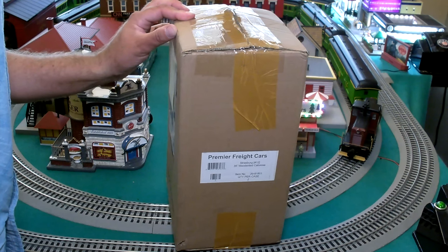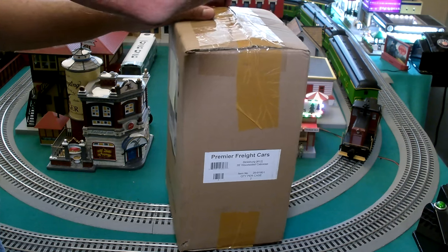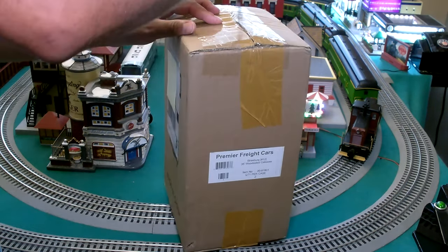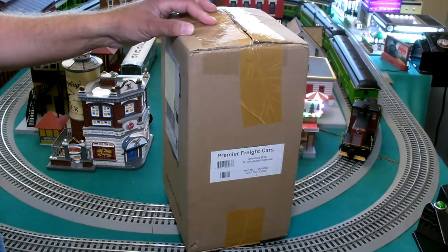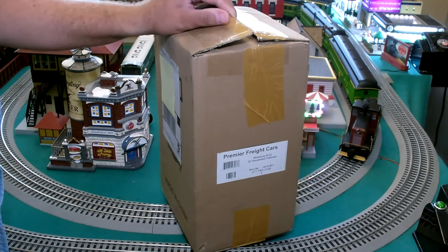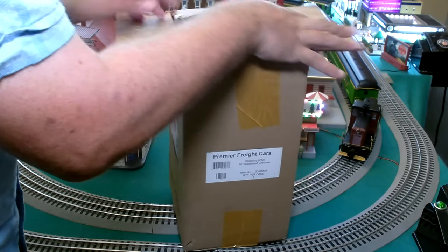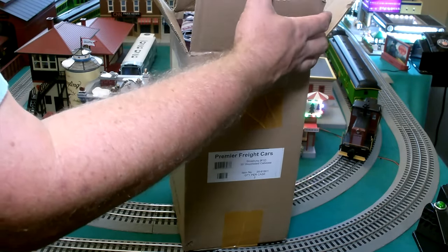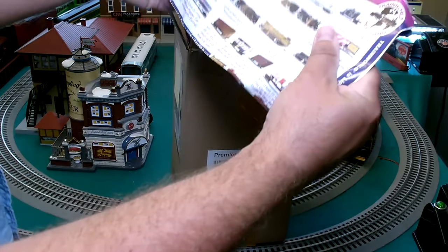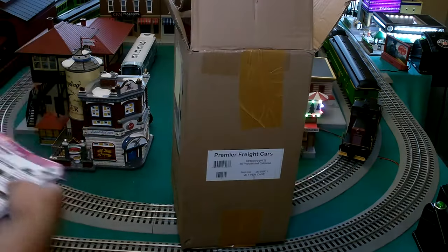Always a great day when you have a brand new Strasburg caboose. And while they don't use cabooses too often on the tracks anymore, when you have a layout, the train really doesn't look complete unless it has a caboose on the end of it for those traditional old school trains. This is their receipt. Advertising here from Trainworld and some of the goods they have out.